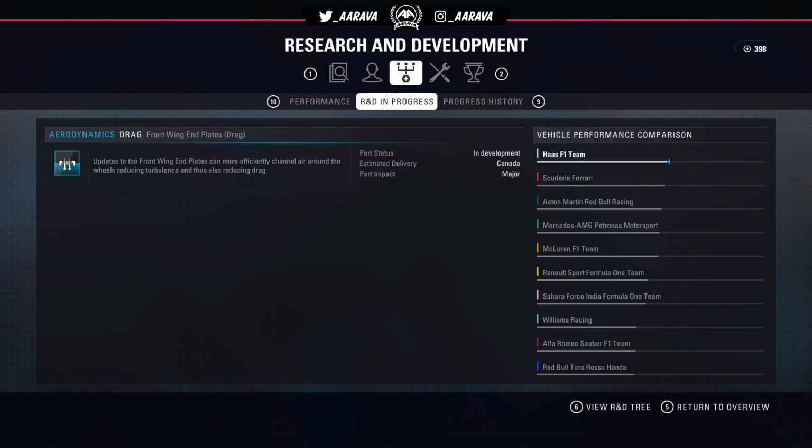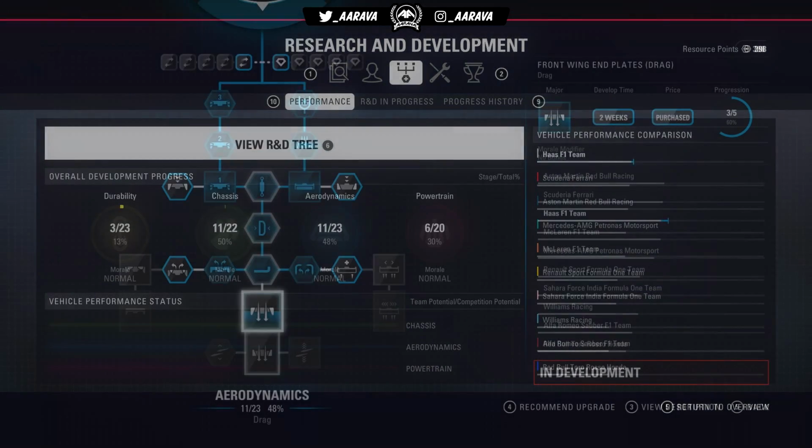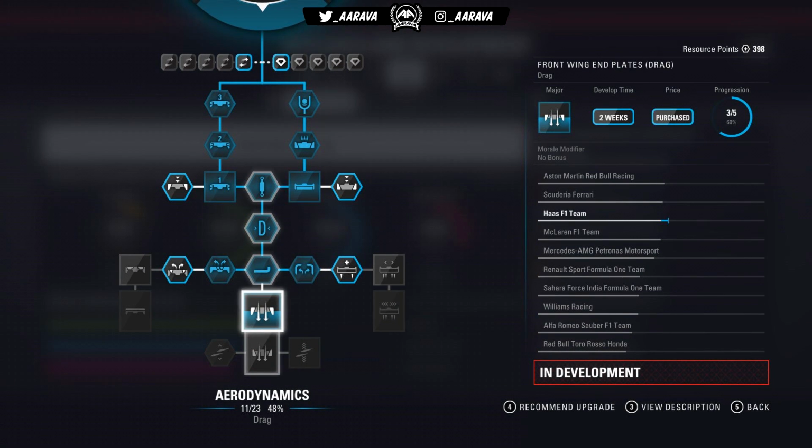But I'm curious to see if any other team is going to upgrade from Monaco, and we'll see how the pecking order shapes up there. But that has been a thoroughly enjoyable Spanish Grand Prix, guys.